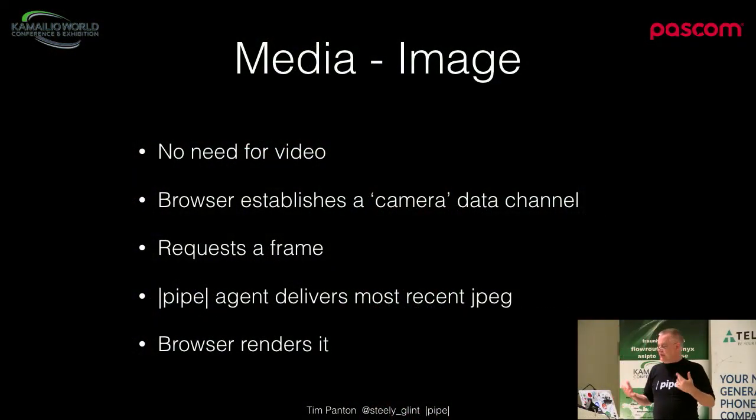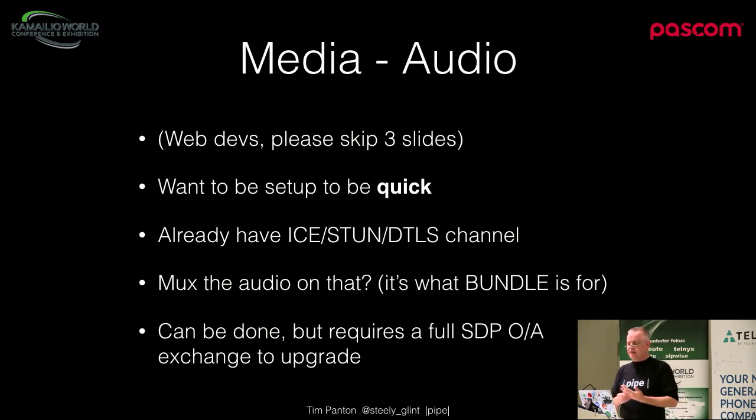so the idea of this thing is that it shows you an image of who's at the door, and hopefully at the end I will be able to show you that. The browser establishes a camera data channel. So it just opens the data channel and says, read, requests a frame, gets a frame back, and we render it in JavaScript. So that's a really simple API. The audio, not so much.